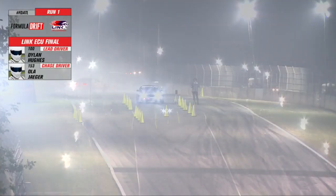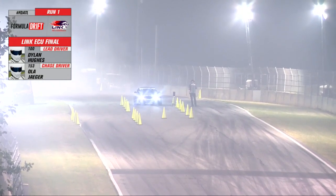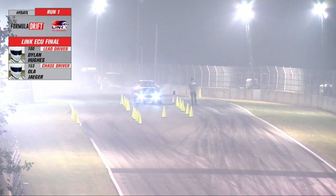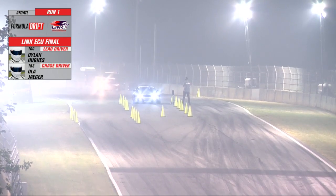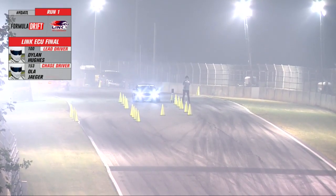We cannot have any PA go out to the house here. So we are trying to see if we can find out who the winner is going to be here between Dylan Hughes and Ola Yeager, right? So let's play a couple scenarios here. We get this first run in, and somebody has to call a competition timeout. We'd have to finish it tomorrow, probably. We get both runs in, it's a one more time. We'd have to finish it tomorrow, probably. Okay. We get both runs in, we get a winner.